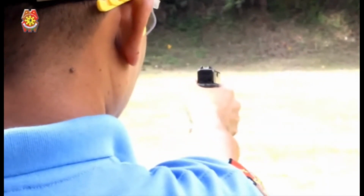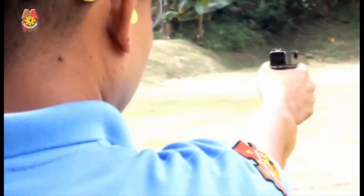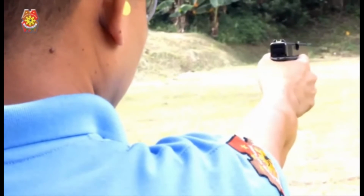Action shooters have been perfecting this system since about the 1990s. Today, the US military, law enforcement agents, sportsmen, and hunters are seeing the benefits of the new system.